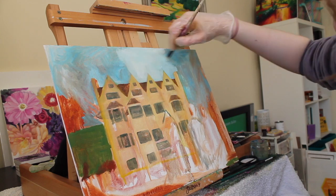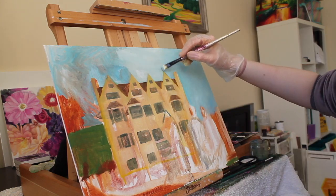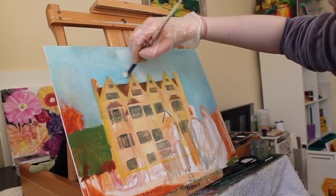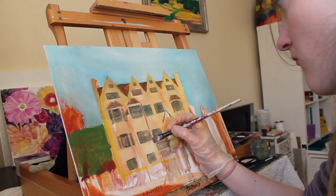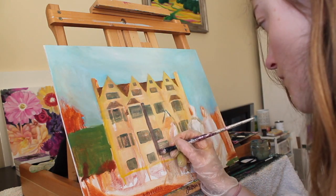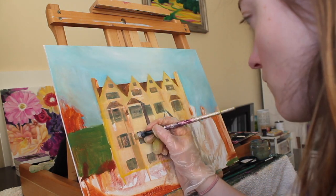Painting buildings isn't one of my strongest skills. I much prefer painting organic shapes and lines because it's much more forgiving. Painting buildings is very difficult for me. I don't know if that's the same for other artists. If you're an artist as well, let me know if you have the same struggles. But for me, it's very difficult.